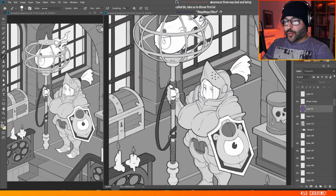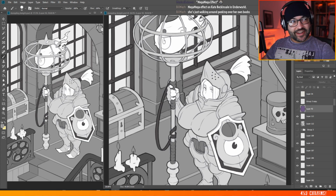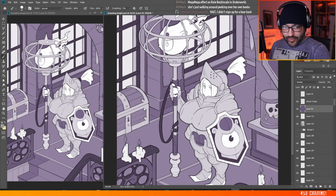A freeway duel and being called bareback. Take us to dinner first. Oh, yeah. If I'm going to have two people barebacking me, I expect a dinner. Definitely. Followed by a written apology. It's for Mega effect on Kate Beckinsale in Underworld. She's just walking around peeking over her own boobs. Wait, does she get chestier every film? She's a rather gorgeous human, isn't she? Older Katie B? And isn't there a really similar English actress who's in one of the other Underworld movies? I forget who's who. I'm not very up to date on my Underworld lore. I'm so sorry.